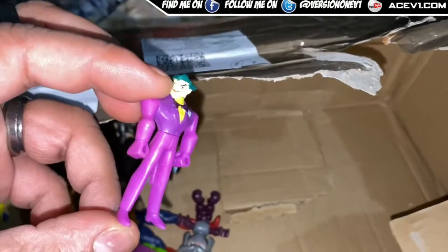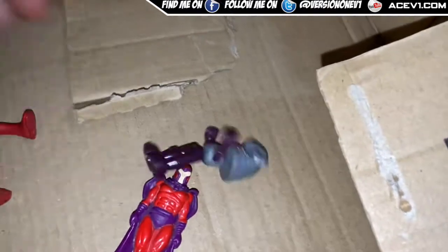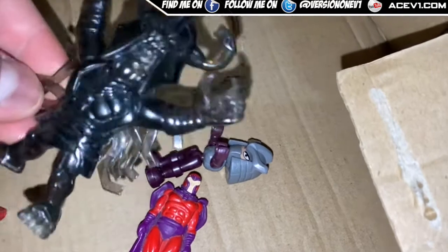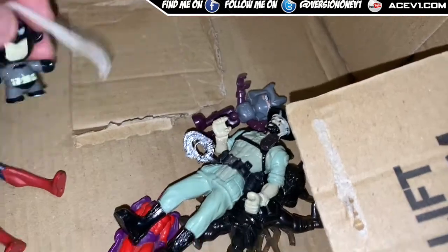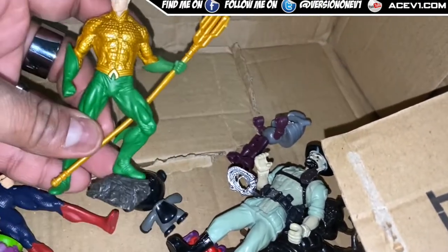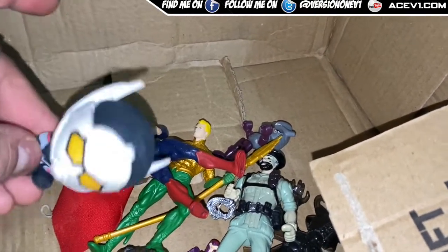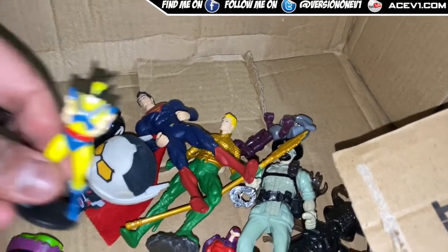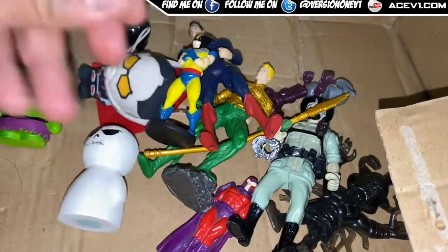Little tiny Joker figurine. Magneto little ninja figurine. Shredder doing the Ninja Turtles thing. This random figurine, some generic thing. Some Batman little chain thing. Some Aquaman figurine, Superman figurine. This little bobblehead, I think, is that Ant-Man? X-Men Wolverine thing. This Hulk vinyl figurine. I don't know what that is.